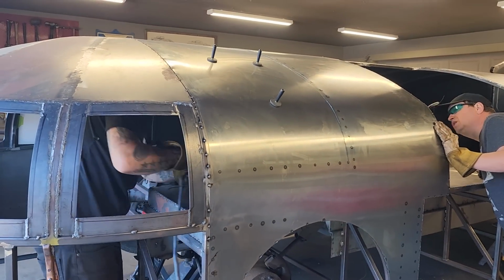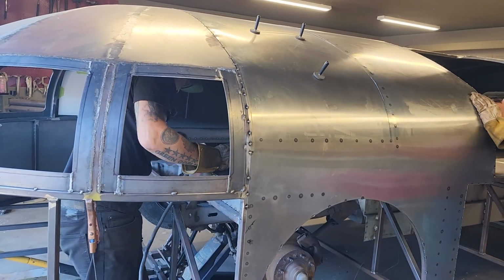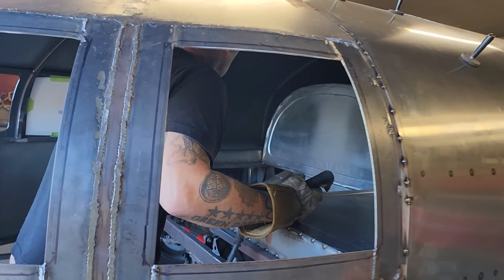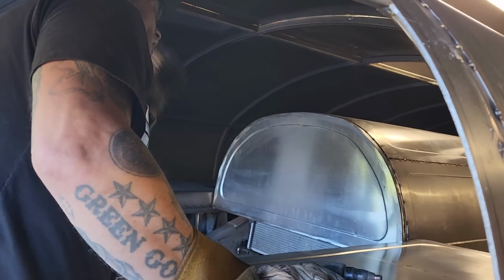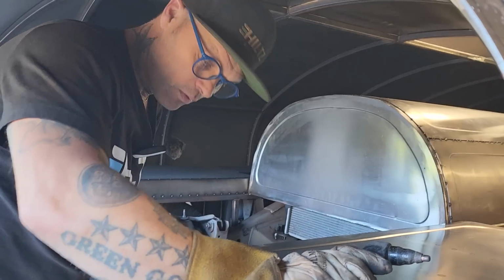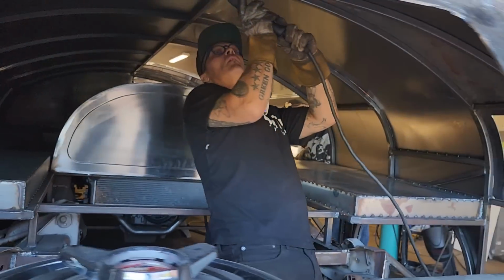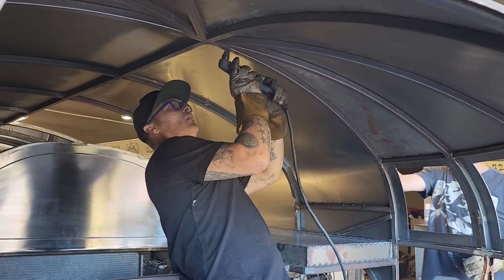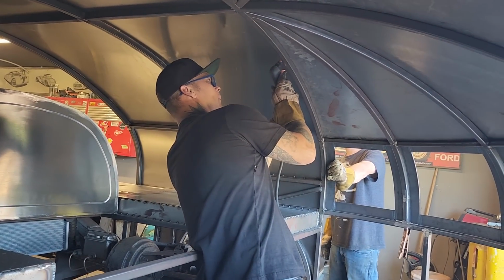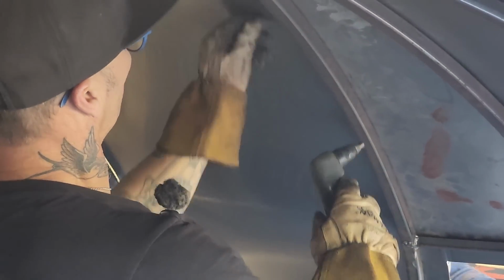Seems to be a pretty good cut, did it not? Yeah, it's good. Alright, so I guess what I'll do is I'll cut this other side, then I'll cut the bottom, and then you can jump up, maybe put your magnets on the top, cut the top side, and then you can hold it from falling in. So I'm just gonna cut this side. Cut a few places.